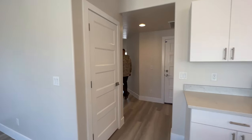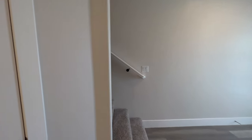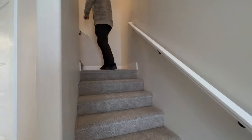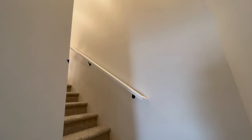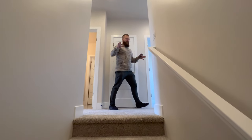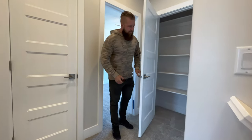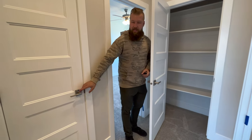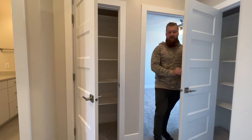So this property has 3 bedrooms and 2.5 bathrooms. We just saw the half bath downstairs, and all of the bedrooms are on the upper level. There's a ton of closets, pretty much in every direction. Right off the staircase, you have a closet here and a linen closet here. Nice.